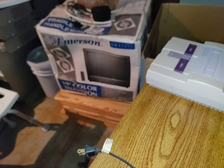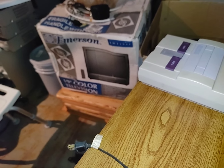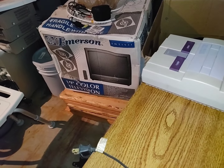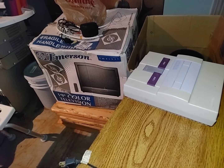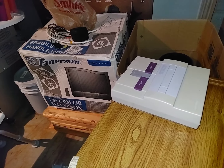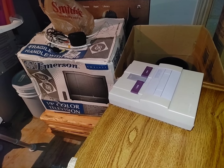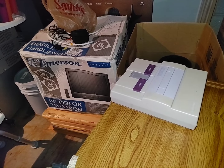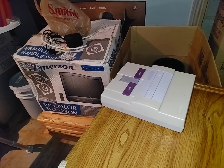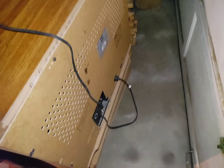You can see I actually have another TV I picked up right here. This is a brand new one, this Emerson. I'll have to do another video on this. I haven't even opened it yet, but this was from a guy that had just bought it at a yard sale from some people who had bought it way back in the day, I guess around 2001 probably. Then they forgot about it, and it just sat there forever. Then they decided to put it in a yard sale and sell it, and I bought it from the other guy.